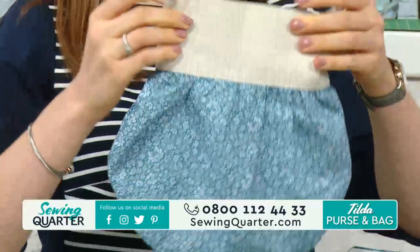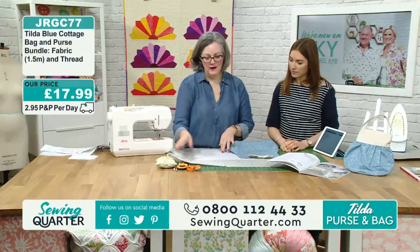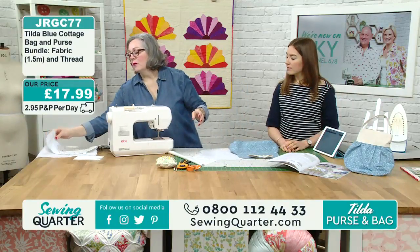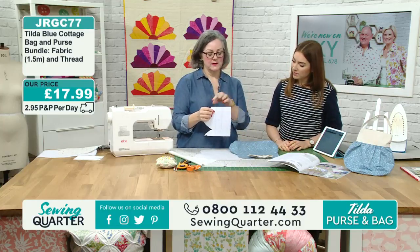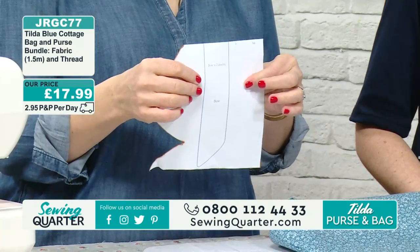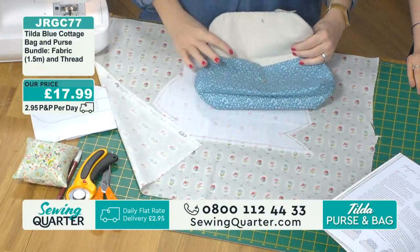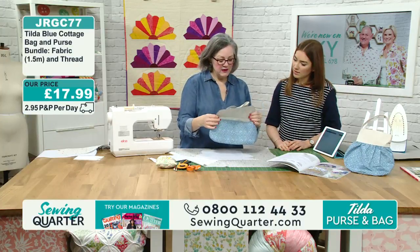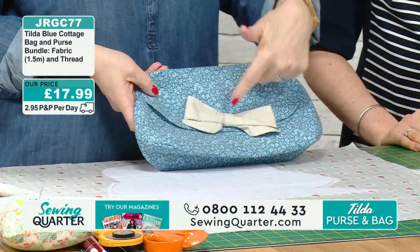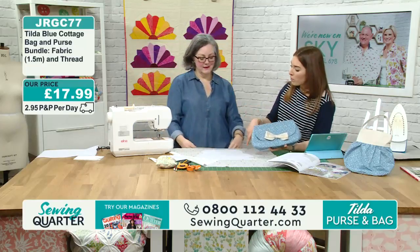What I would say is, if your print is directional, bear that in mind when you cut your pieces, because you do your main body and then for your other part, the front part, it's folded over. It's got the line on there. Fold that over, so you have a smaller piece, which I'll show you in a sec. Your smaller piece is on the front and your larger piece is on the back. So make sure that when you cut them out, your directional print lines up the right way. I'm just going to have a quick look at this one. It'll be more obvious on a fabric like this.